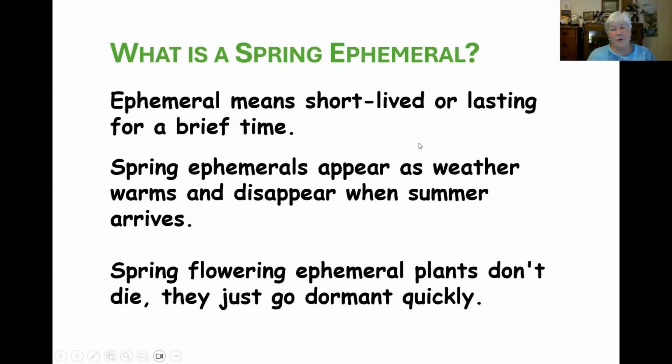So, in case you don't know what a spring ephemeral is, it means short-lived or lasting for a brief time. They appear when the weather starts to warm, and then they disappear when summer gets here. And of course, they don't die. They just go dormant very quickly. A lot of times people come to the nursery and they'll buy spring ephemerals. They take them home, they plant them, and then a month later, they're coming to me and they're going, "My plant died. Can you replace it?" And I have to try to explain that it didn't really die. It just went to sleep for a while.